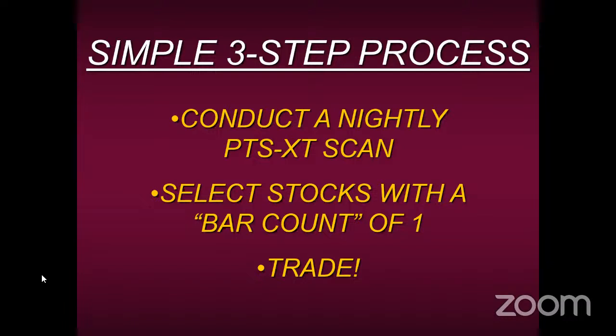What we want to do is provide you with the information so that you can decide on your own. Maybe you want to take a number of signals that were generated that day. Maybe you don't want to take any of them. They don't meet your standards, or maybe there's too much risk in your opinion. It's entirely up to you.